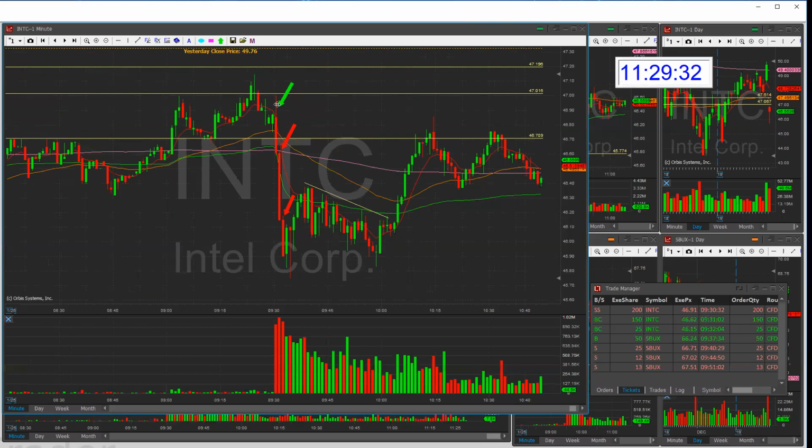It pops right into the 47, and I was watching the tape, and as I was watching the tape, I saw it kind of turn. It was going green real quick, and then it had a pause, and then all the red prints started coming, and I was thinking, okay, I'll risk the pre-market highs, 47.20s, and I'll start in, and I got in right here at 46.91. So very acceptable risk for me, about 30 cents.